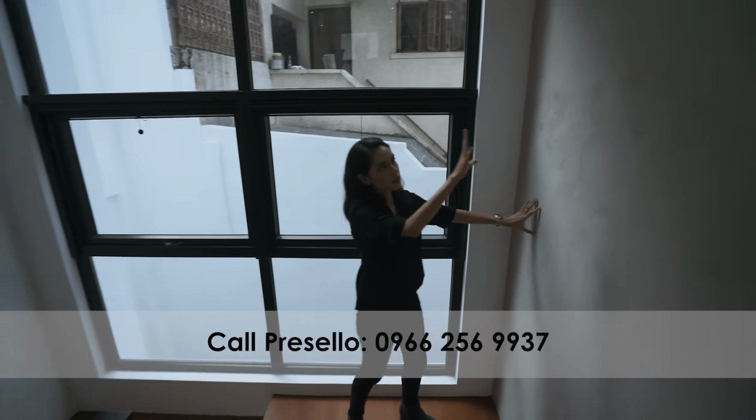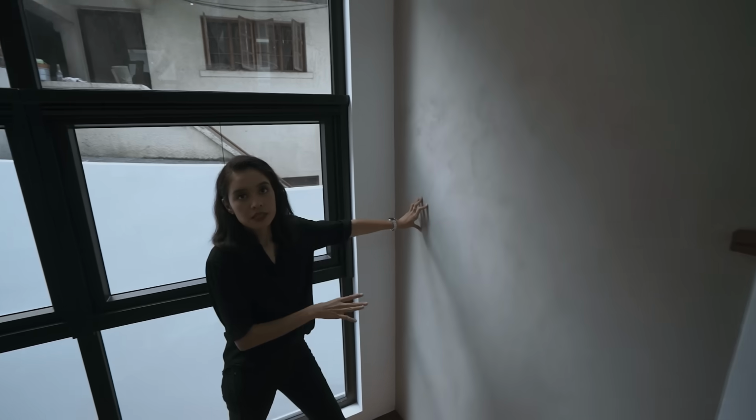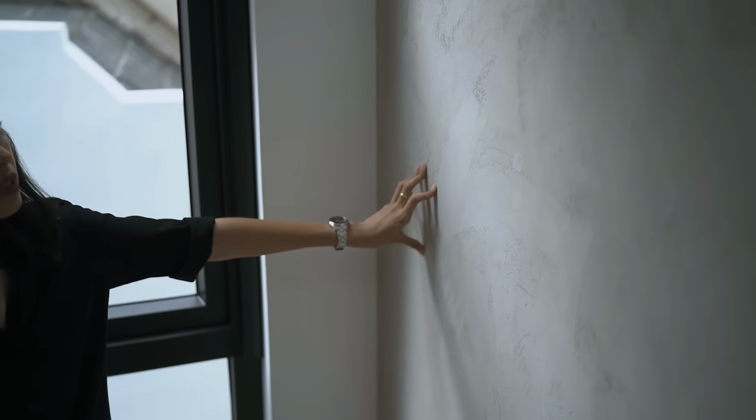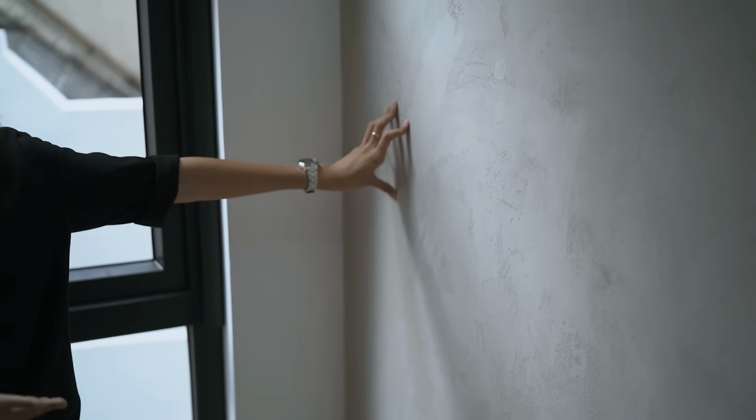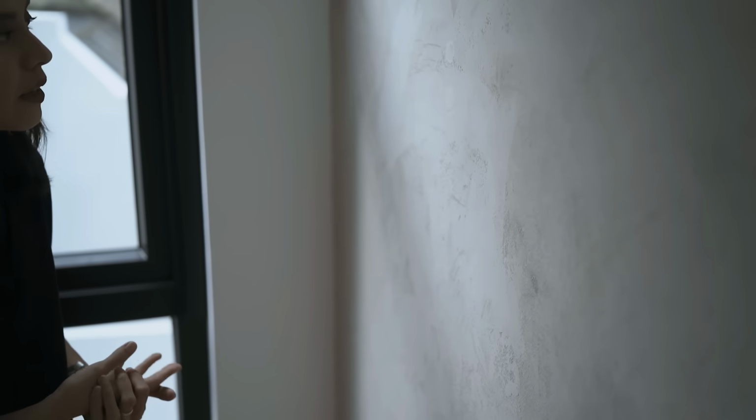Okay, so this is one of many walls around the entire house that is, well, basically cement finish. So it's like a raw cement finish. It's very trendy right now, and it has been for years. Hopefully we see more of it in the coming years, because I personally really enjoy this kind of aesthetic.